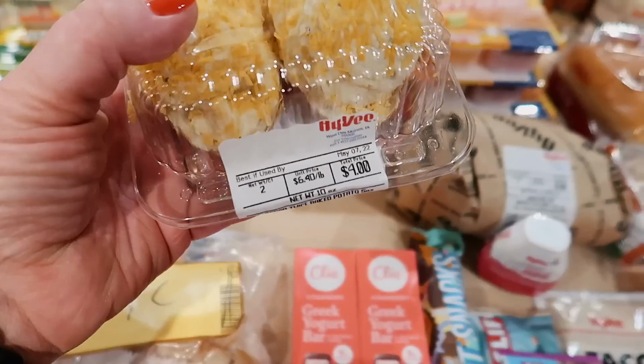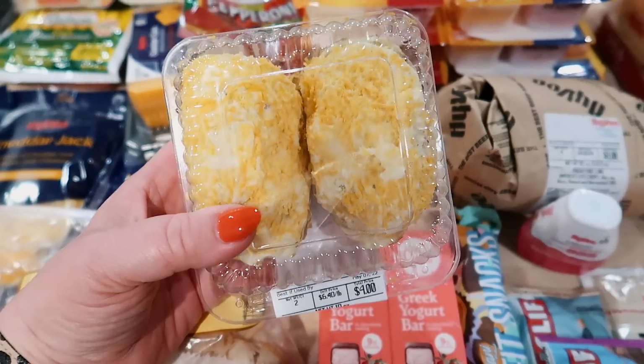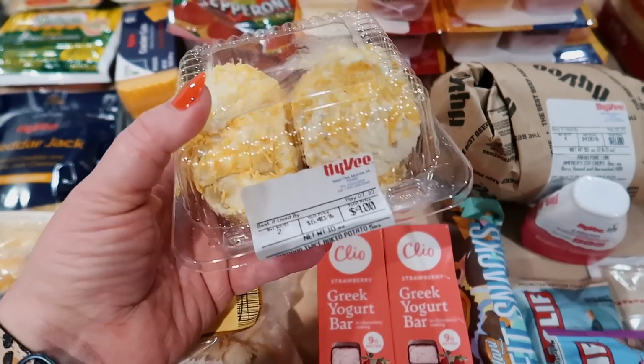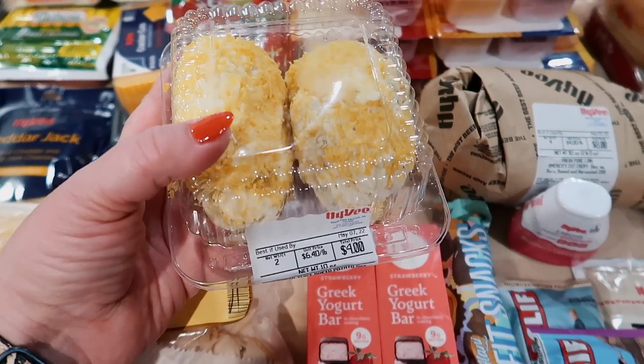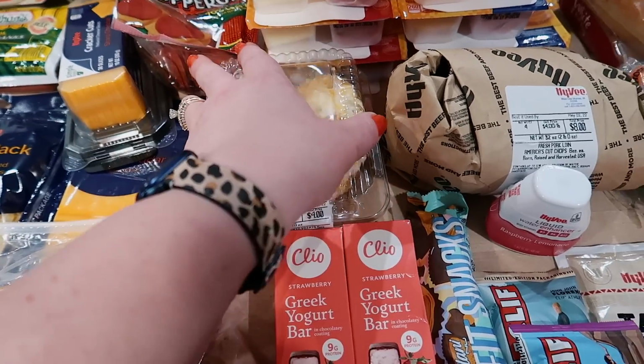These were free. So 2 of the twice baked potatoes for $4. This was part, once again, of the Hyvee Plus membership. So I'll probably cook those for dinner tomorrow. If not, I'll just throw them back in the freezer because they did come frozen, so you can do that.